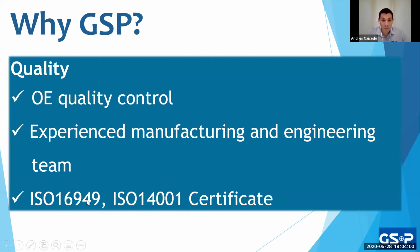And the ISO 16949 is a certificate that certifies that that factory and that specific line is good enough to be sold as OE. And we in fact sell some of these parts OE, right? So we'll make these parts and we'll send them out to the manufacturing plants to be installed in the car. So when they come off the line, a brand new car, it'll have a GSP part on it.